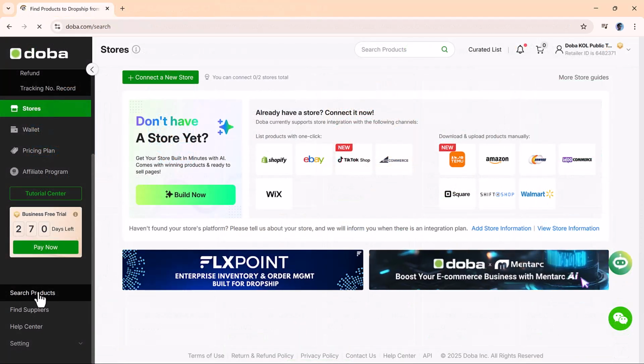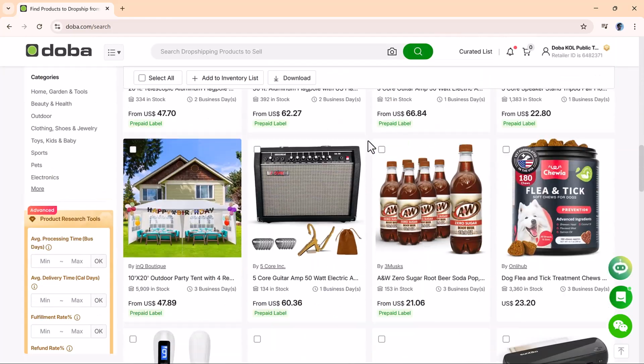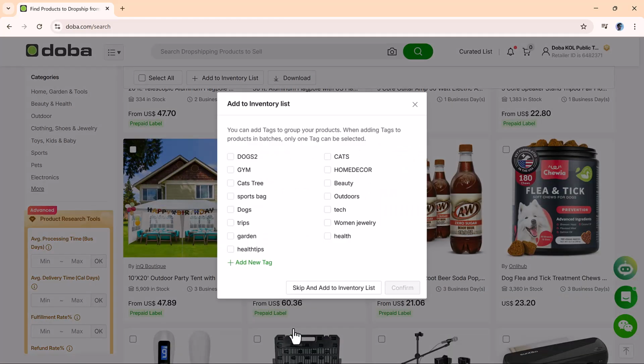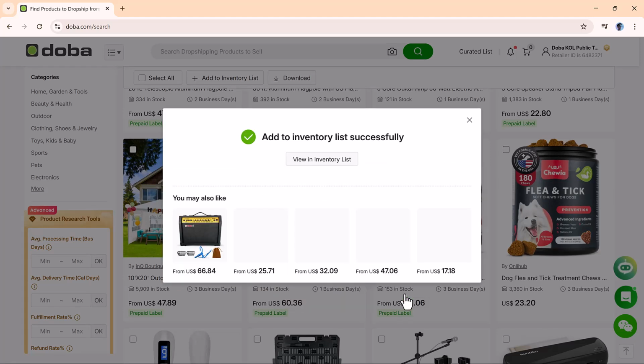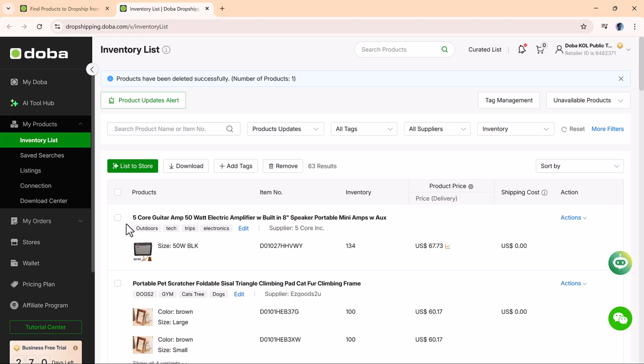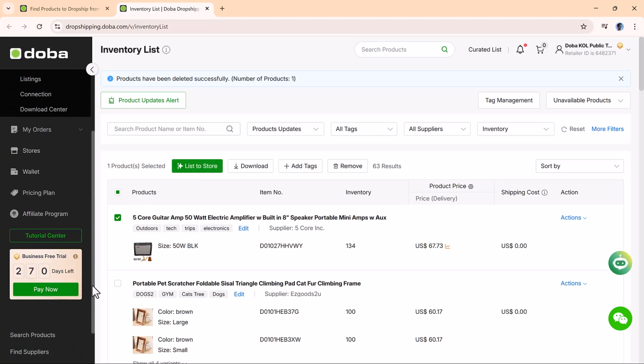Adding products is a breeze. Just browse the catalog, click Add to Inventory List, and you're set. For better visibility, use keywords in your product titles. Once added, you can either download for manual upload or click List to Store to have Doba handle everything.